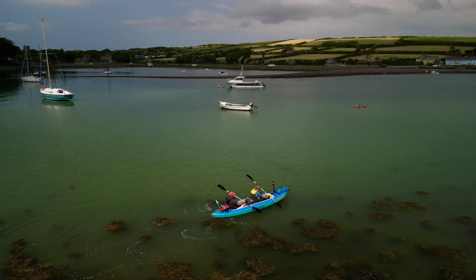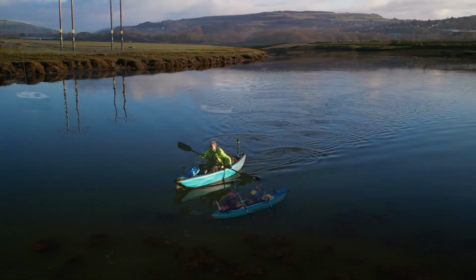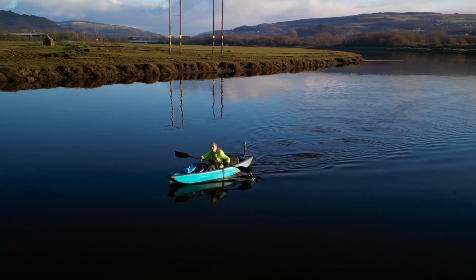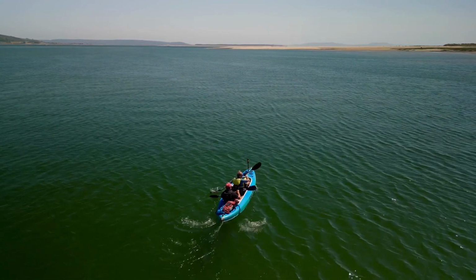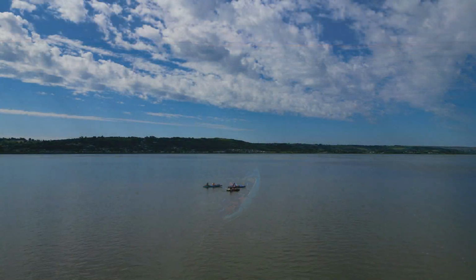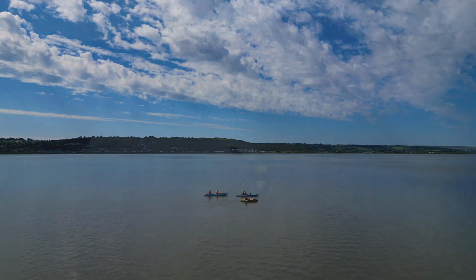Estuaries can be daunting at first and involve a number of issues which don't tend to be present with other types of kayaking. However, as long as you plan your trip well, we can highly recommend kayaking on estuaries, and some of our best paddles have been on them.